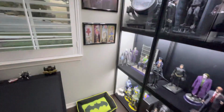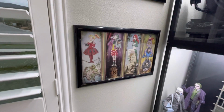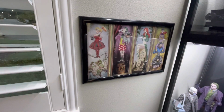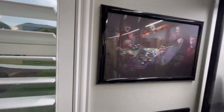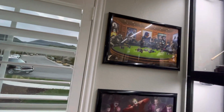My dog bed and a couple custom pictures. This one's from Etsy. Actually, I believe all three of them are from Etsy. And that's the Arkham version of the Haunted Mansion at Disneyland. And some Jokers playing around a card table. A little bit hard to see with the glare. And then different versions of Batman playing around the card table as well.